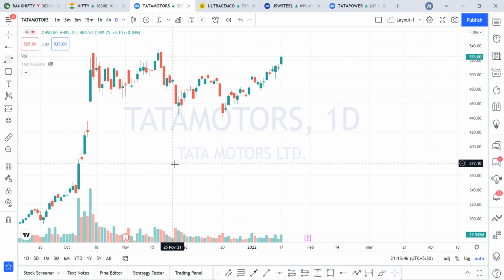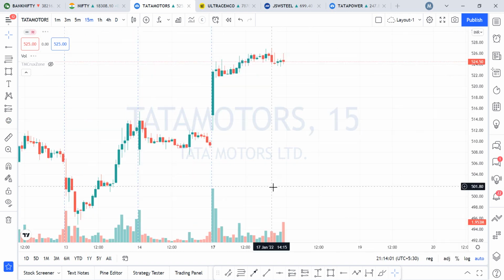We are already long right from quite low levels basically, 280 odd levels we are long, and I would still keep on adding for the target of 610, 620 odd levels basically. So that is the positional part, but for tomorrow Tata Motors looks to be a decent pick.